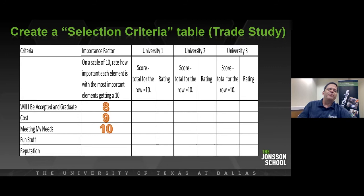Meeting my needs, this is the big one for me. I want to learn how to be a physics guy. I want to know about atomic physics and biophysics. I want to be really good. I want to know what my next step is. This is the most important thing for me. Fun stuff, I'm already a fun guy, so I'm going to have fun. I'm going to meet friends. I'm going to be able to have a good time, but when it's time to get back to work, I want to get back to work. I also want to play in the band because I play trumpet and I really like being in a band. So I want a band. Those are the big things for my fun stuff.